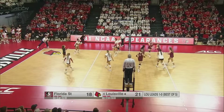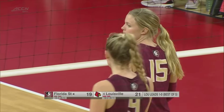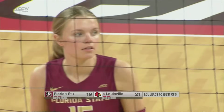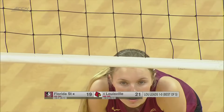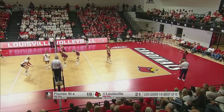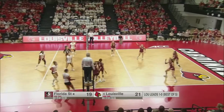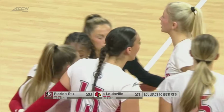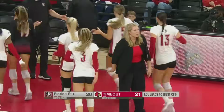Florida State scores here. Sydney Conley once again. Three straight seasons with over 100 kills for Conley. I think that ball hit the antenna on the slide and was called out.